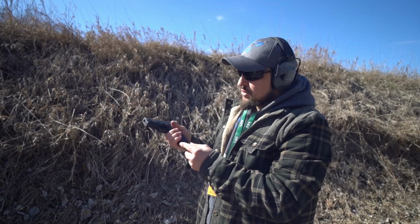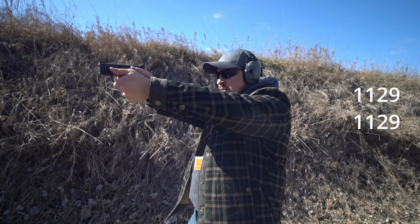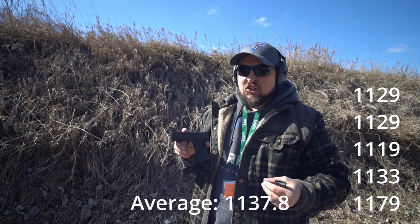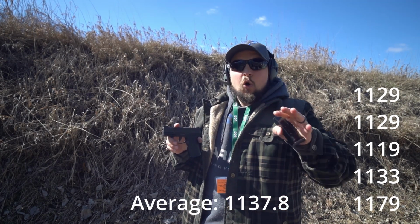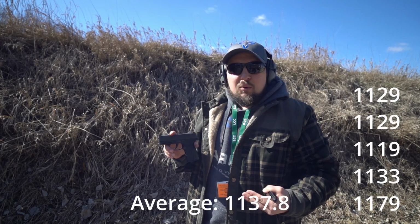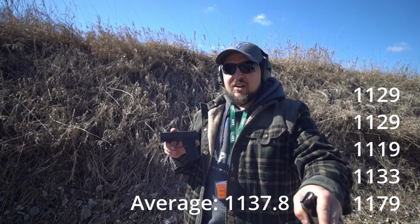All right, we've got our standard 365 here. Let's go. The 365 and the Macro are both doing a really good job of maintaining those velocities with those heavier rounds, which means that through either one of these guns, I would be comfortable running 124 grain V Crowns through them.